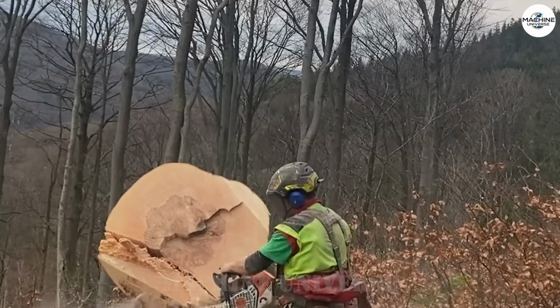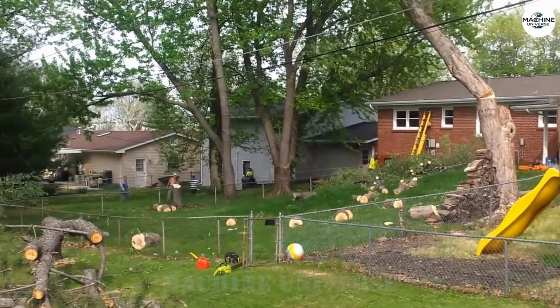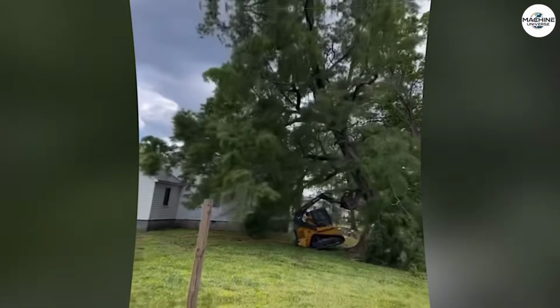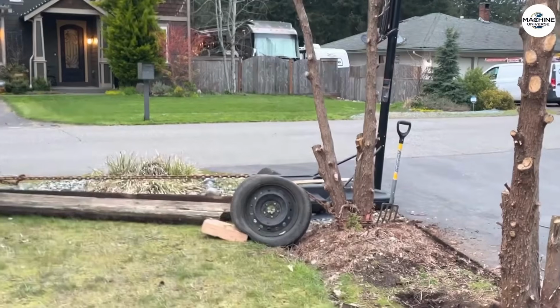Ready for some adrenaline? Machine Universe brings you a fresh look. Tree cutting is way harder than it looks on TV. Enjoy the ride.